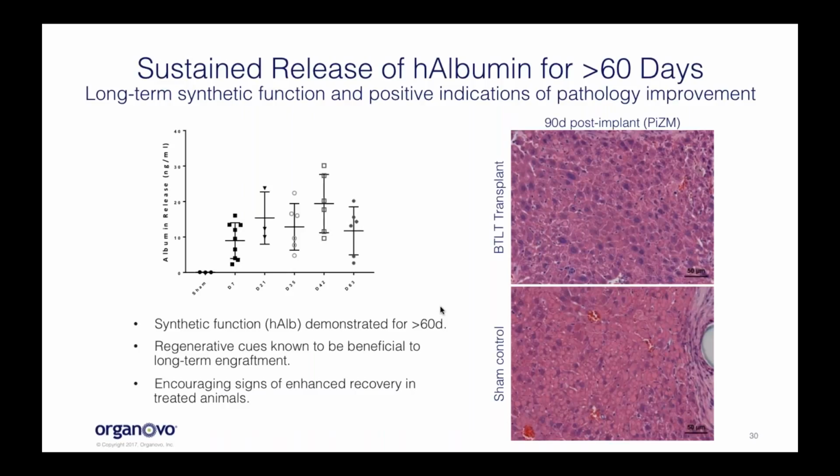So the first question that we really wanted to understand was, if we were to implant in this setting of injury, would there be an impact on the degree of human protein production in the rodent circulation? And that appears to be true. What we see now is that for as long as 63 days, we have production of human albumin in this disease mouse model. Our previous experiments have been terminated at around day 28 or day 30, so this is now substantially longer. We have actually been able to take those experiments out beyond 63 days.